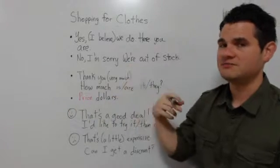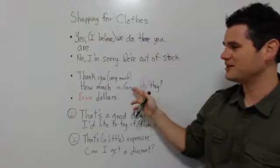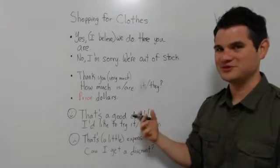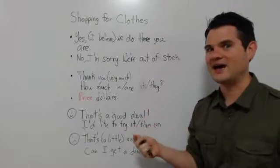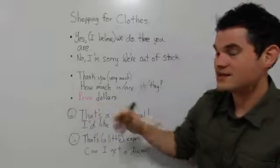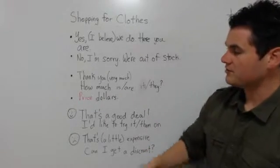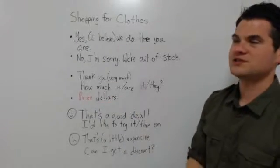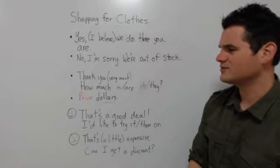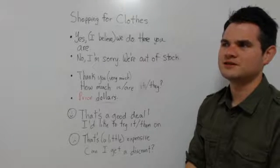Now, most times the price tag is usually going to be attached to the clothes, so I don't think you'll have to ask this question, but still, it's a good question to know. Maybe you'll get some clothes without a price tag. And then, of course, the store clerk will give you the price if the price is needed. So they will give you the price, and we'll just say dollars, that's going to be the American currency.